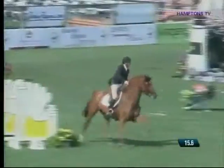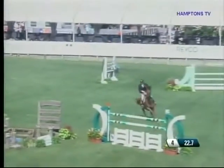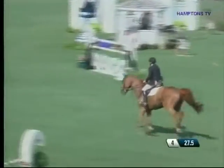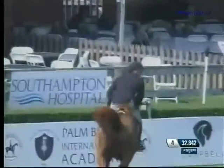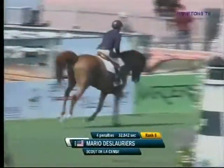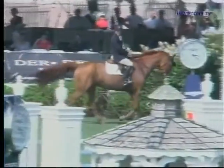He's going very nicely, and that's taking advantage of this horse's big stride. Oh, front rail of B is down. They're actually making good time without seemingly going fast. And it's the stride. This is a big moving horse, and Mario knows how to take advantage of that. So he's going to finish, currently moving to sixth place, with Venezuelan rider Emmanuel Andrade to go.